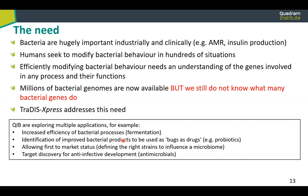There are 200,000 salmonella genomes available, for example. But this enhanced ability to document all of that DNA and all of the genes that are present has not gone hand in hand with an advance to understand what all these genes do. So we still don't know what very, very many bacterial genes do. So if we want to understand how to influence a bacteria to change its behavior, then we don't actually know the genes that we might need to be interacting with to do that, and the gene products.